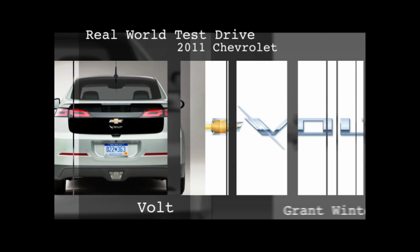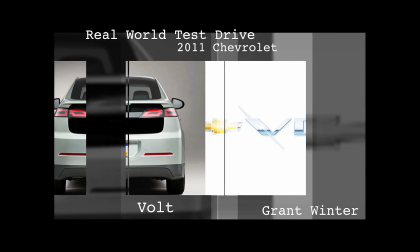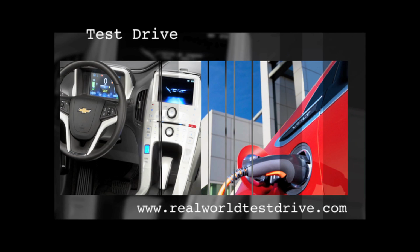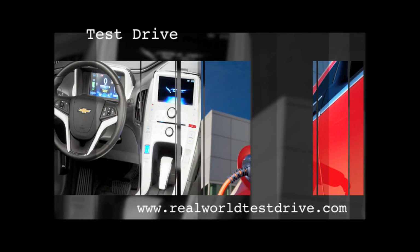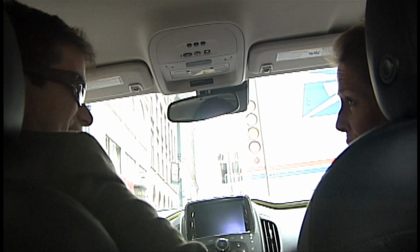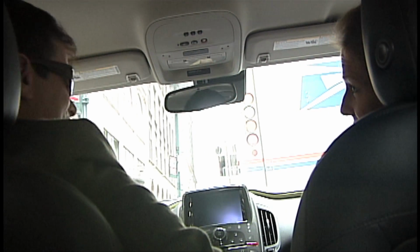That sound you're hearing right now is the entire city of Detroit yelling, "Clear!" and hoping that the Chevy Volt gives General Motors the jolt it needs to revive and return to its position as the world's largest automaker. This is the Chevrolet Volt, the electric vehicle with extended range.